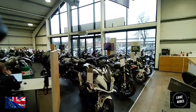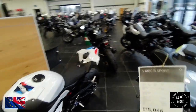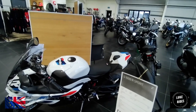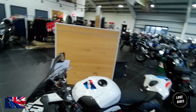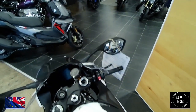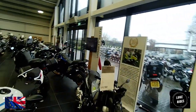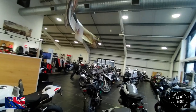Then S1000RR Superbike. Oh, look at that. That one's had some upgrades as well. Look at that. M Machined foot pegs. Interesting. What a beast. 200 miles an hour at a whim. Just go, we're gone. F900, previous generation. And that is BMW Motorrad Bristol.